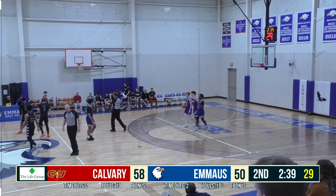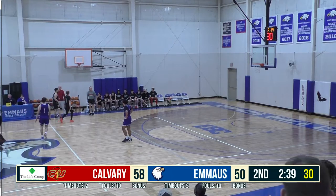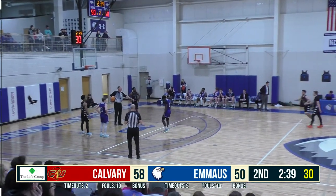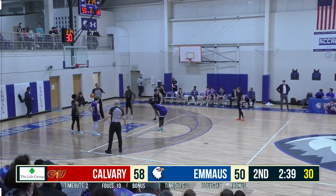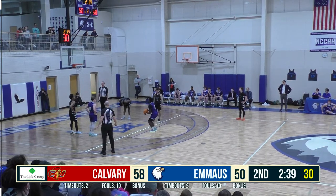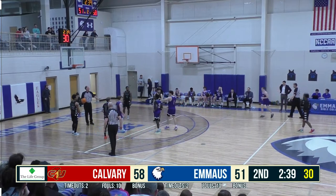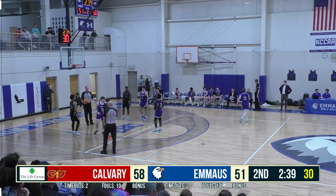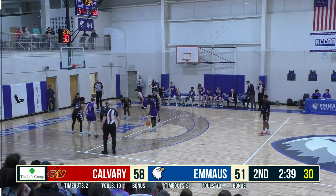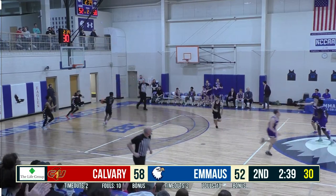Harper will go to the line to shoot 2. Foul on number 5, his 4th. Harper needs to make these 2 to cut into the deficit while the clock is stopped. First one is good. Harper 5 for 5 from the free throw line today. He shoots 62%, so this is a good day at the line for Nash. Harper gets the roll and makes both. The deficit is 6 with 2:39 to go.